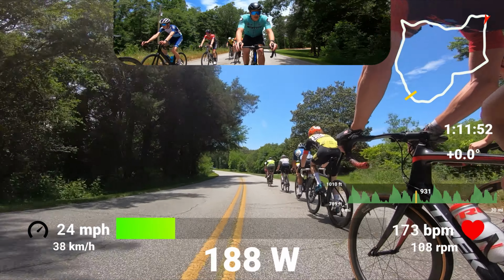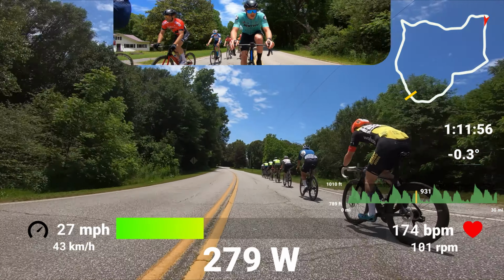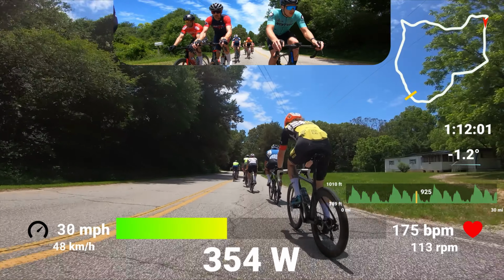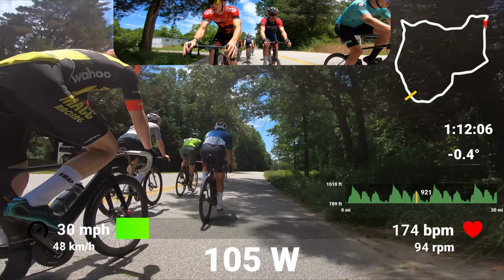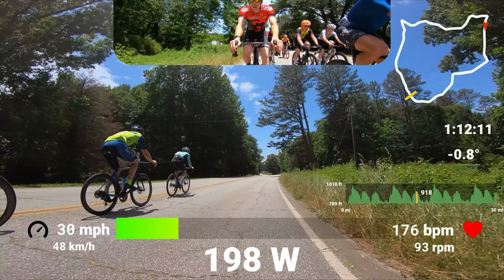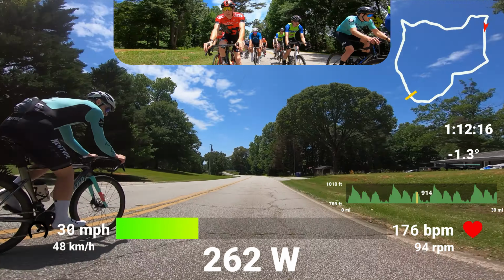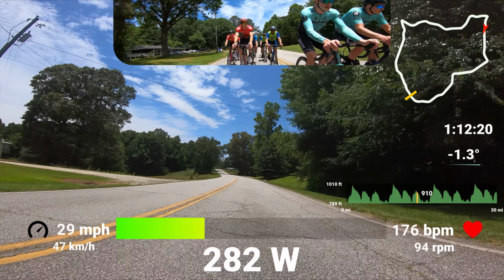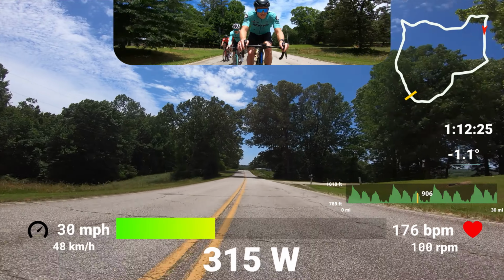So we're pushing ahead a couple more minutes, and this is the second main time that we tried to get a rotation going and try to get some teams going. We just came out of that right-hander, and I'm immediately to the front at 30 miles an hour, trying to set the tone for the speed and make it known that, hey guys, we're here to work. We have 3 guys on the front right now. We're willing to start a rotation. Hopefully that motivates them to start working as well.